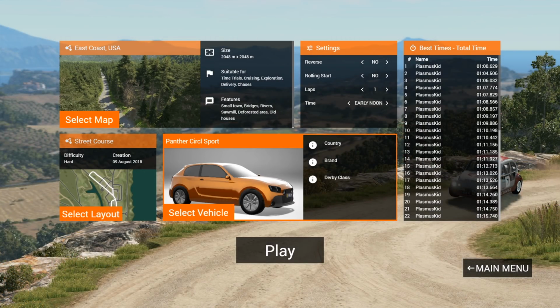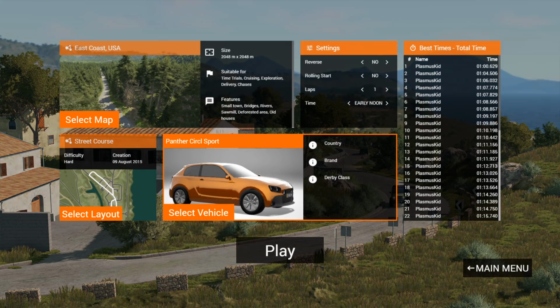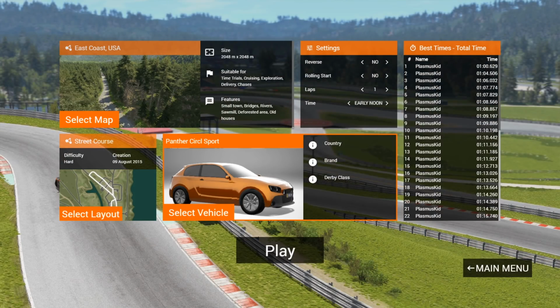Actually, I did try both of these cars already, just a bit of practice with them, and they're both around this range. I was able to get 1:13 and 1:10, so pretty good on my leaderboard, all things considered. Let's go ahead and jump into it though.